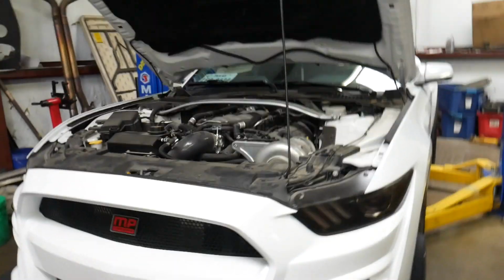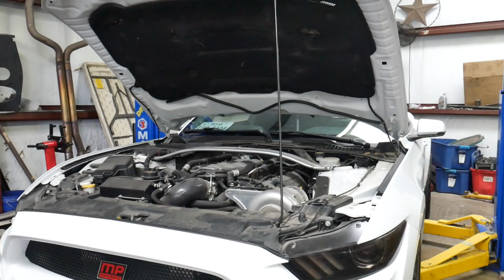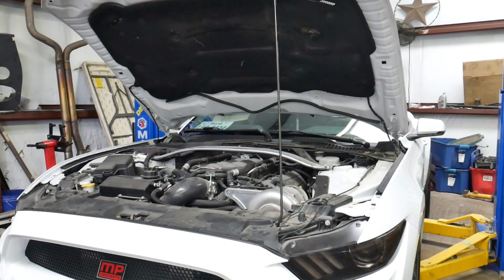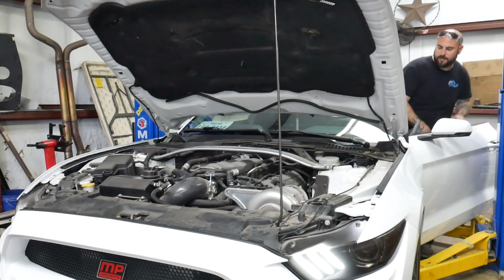So let's go ahead and fire up our ProCharged 2016 Mustang GT and see if we've got our problem fixed. Fire in the hole.